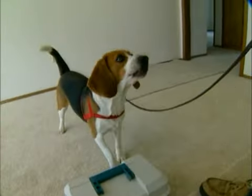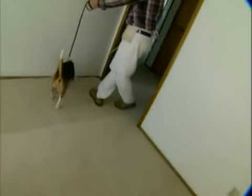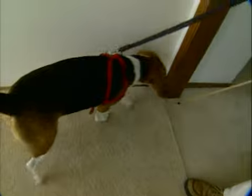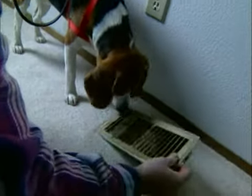Scout is specially trained to hunt termites and carpenter ants. She uses her sense of smell to do that. Are you ready? It's absolutely amazing that dogs have a sense of smell that's 40 times more powerful than a human being. Are you sure? Good dog you are, yes.